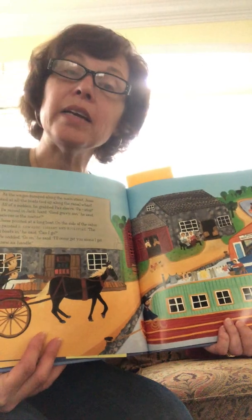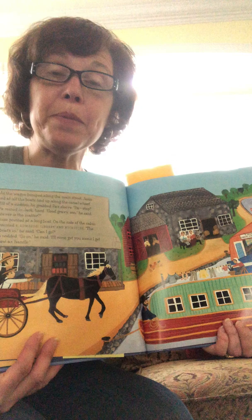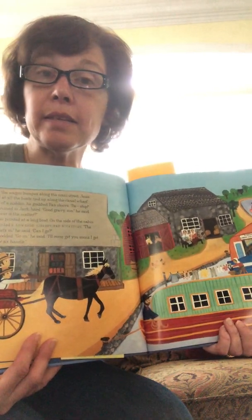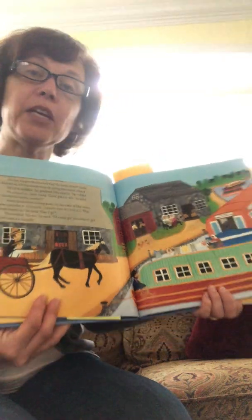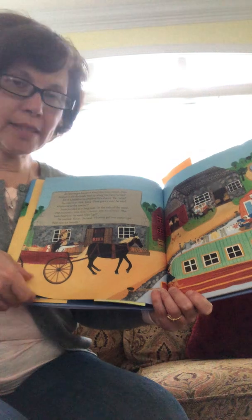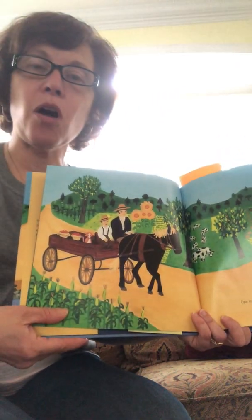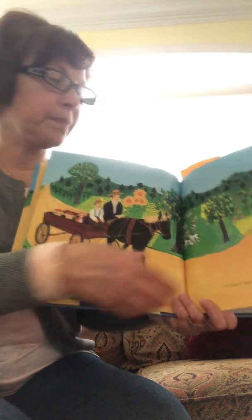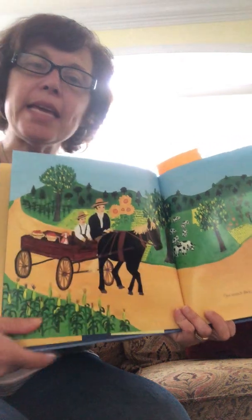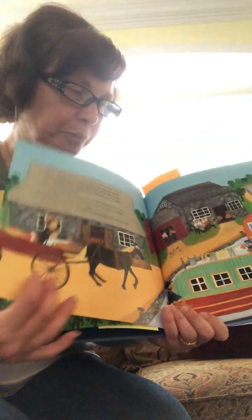Okay, let's work on retelling it together and see if you remembered to include these ideas in your retelling. Jesse King was a little boy who lived a long time ago in the 1800s. One day, he and his father drove to town.